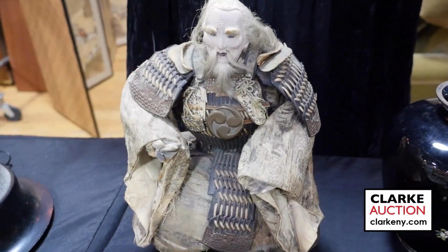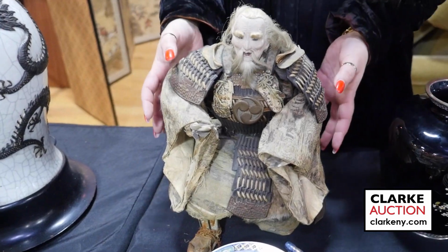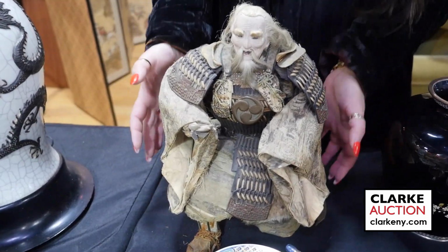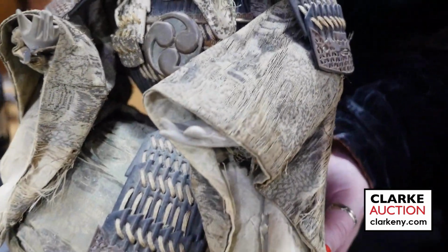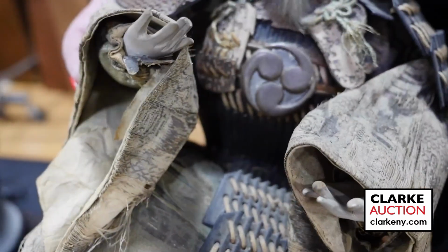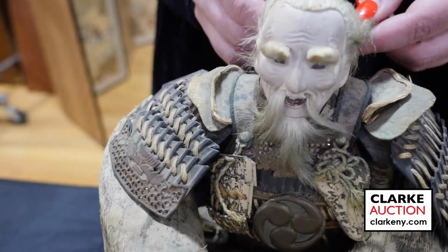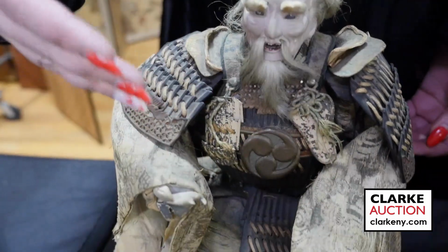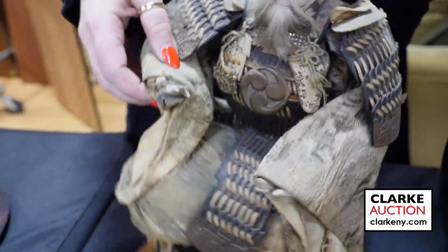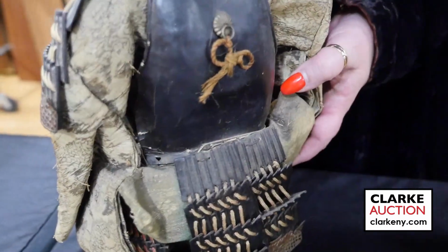So this is Japanese, and this is a samurai doll, probably Edo period. But if you just take a look at the robe here, you can see that there's nice age to this piece. And he's got a little face. I don't think he was missing a hat. I think his hair was just pulled back differently. And he may have had a weapon at some point, but he's really quite interesting. You can see the back here. This came from a local estate, and this is estimated at $300 to $500.